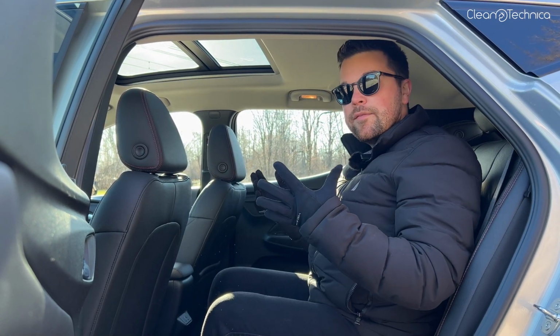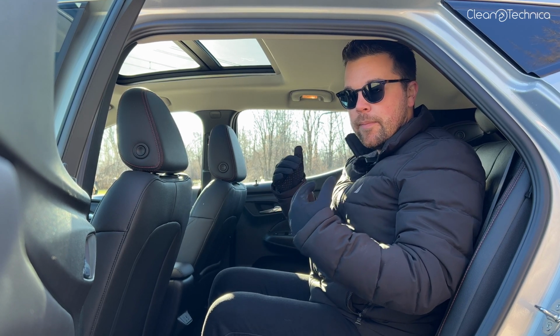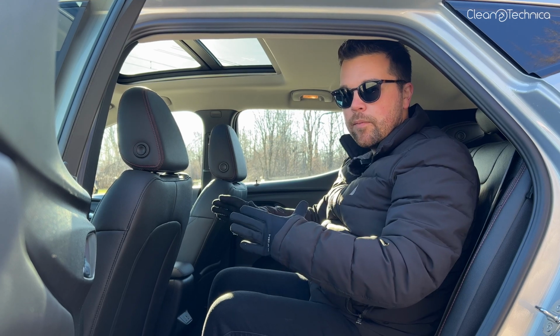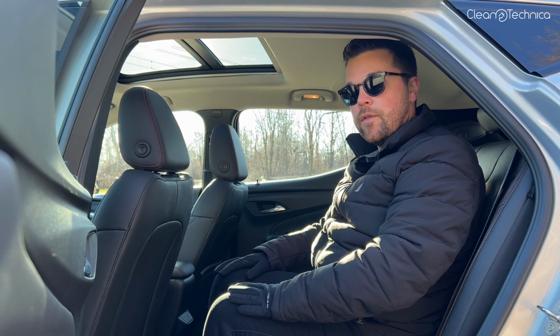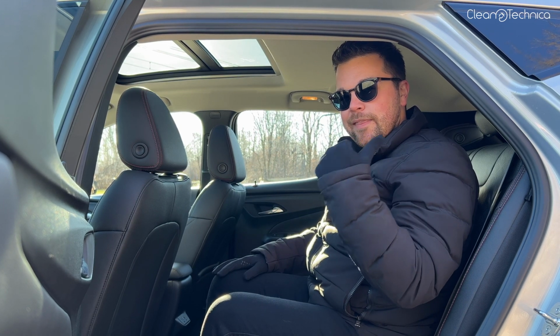But overall, I think if you are on the medium to shorter side of passenger height, you should be more comfortable than a taller passenger on longer road trips. But let's go ahead and check out this cargo space to see what that is like too.